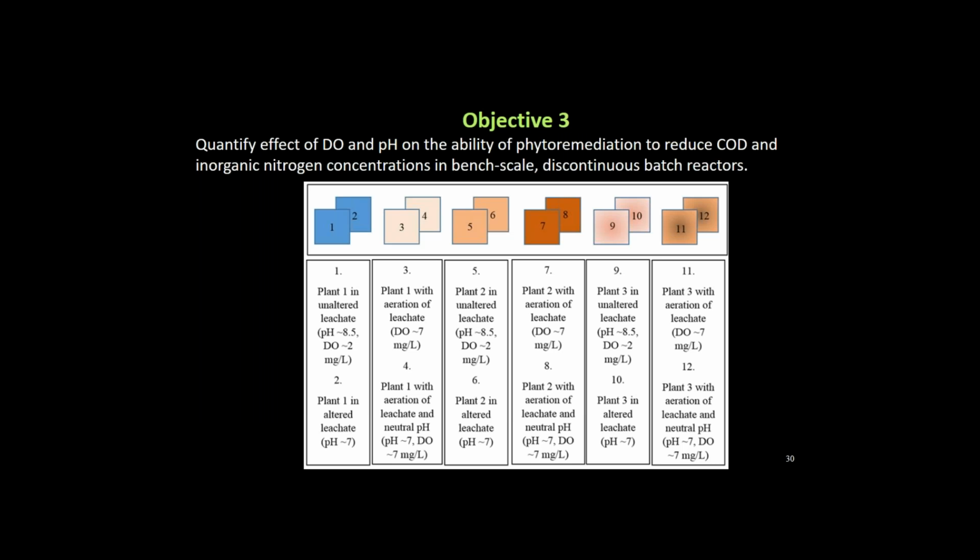But the idea behind this third objective is, if you adjust the pH or the dissolved oxygen, does that impact the leachate rocking? Because we don't know quite the composition of the leachate rock itself, and it's possible that part of the leachate rocking could be some sort of saline chemical. So if we're precipitating out some of the salinity, that could increase the survivability of the plants. So the question here is, if we adjust the DO and pH, does that affect the leachate rocking? Either way, it could affect the survivability of the plants. So objective 3, we'll look at DO and pH changes.